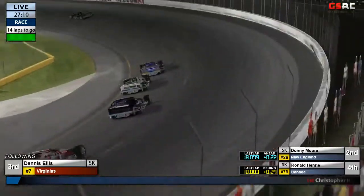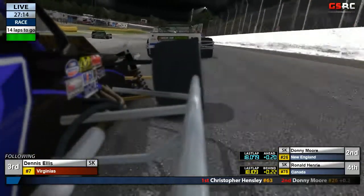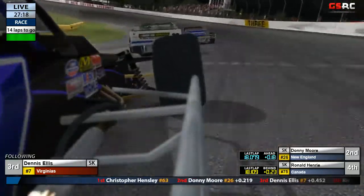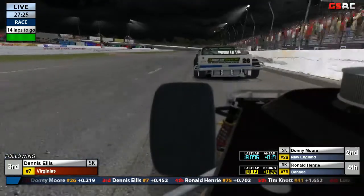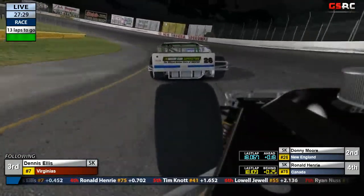Man, Henry and Ellis are just right behind us here. They're watching and they're waiting. They're sitting in a really good spot to pull something off here with just one little mistake. We had a car to the inside there that was slow. Lowell Jewell, our points leader, currently running in 6th position. I think that's all he needs to do.